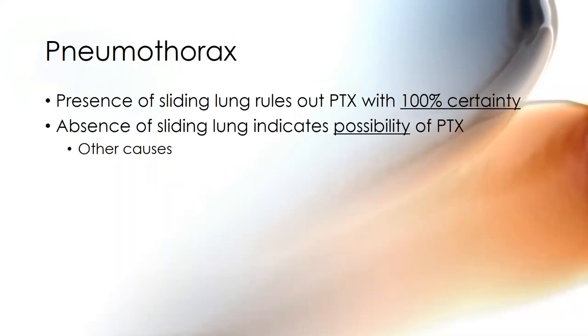All right. If you have a sliding lung, you know 100% there is no pneumo at that location. So unless you're doing all 12 points, you still can say, I mean, you can get the chest x-ray, but you should feel really good about it if you've got lung slide. And it's not always super clear. So it's totally okay to get the chest x-ray because you see everything at once, but lung ultrasound is really, really helpful, much faster. If you do not have lung slide, as I kind of insinuated before, it indicates a possibility of pneumothorax.